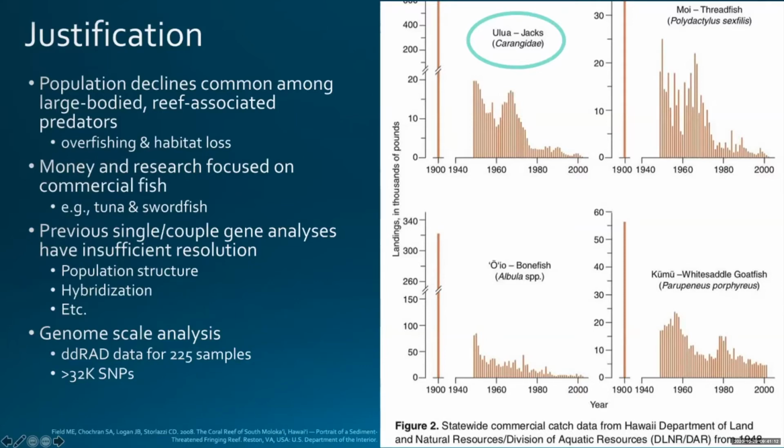Okay, so some justification for why we're doing this work. First, populations of large-bodied reef-associated fish predators have generally been declining. You can see on the graph on the right-hand side, the ulua, or these trevallies, the populations have been declining, often from overfishing and habitat loss.